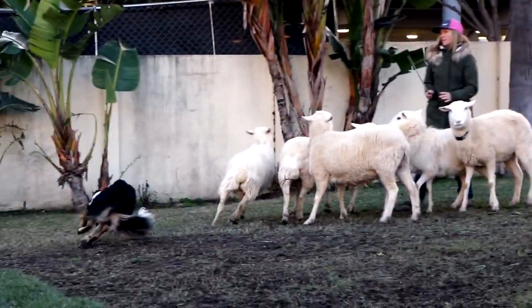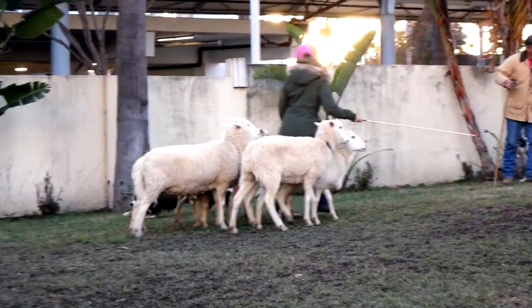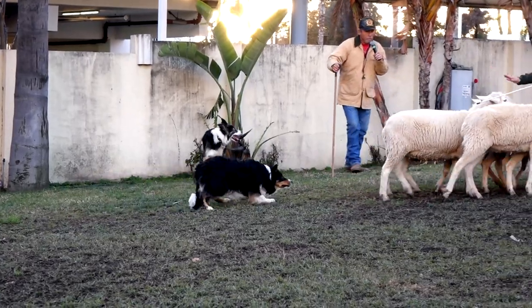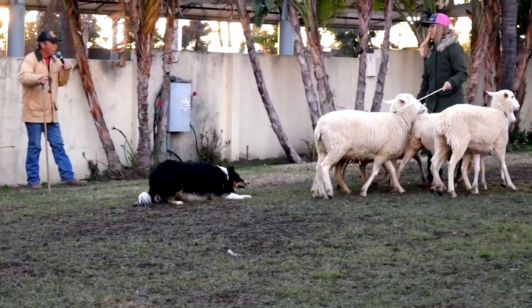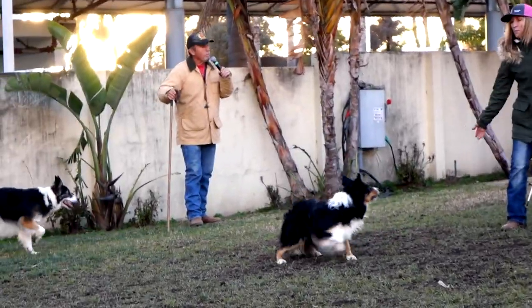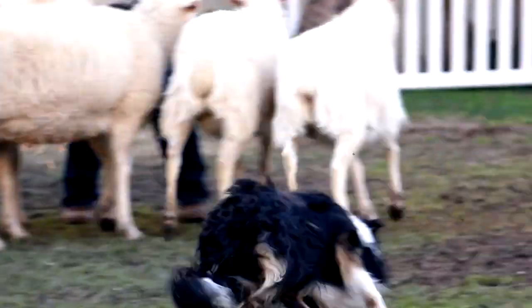Again, look at its face. Look at the faces of all of the dogs you're going to see. They're all going to look the same. They're all going to have that intense look. They're going to want to get to their sheep. They're going to want to do this. They don't care that I'm talking on a microphone. They don't care that there's thunder and lightning. They don't care about anything. They just want to go work their sheep.